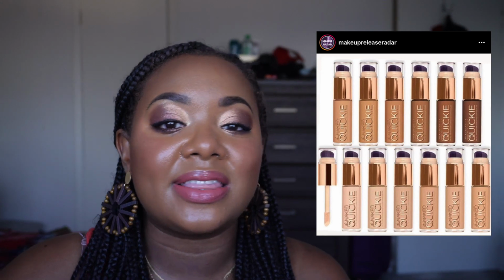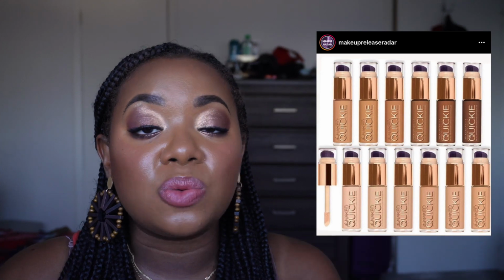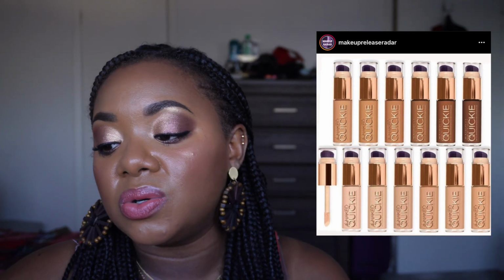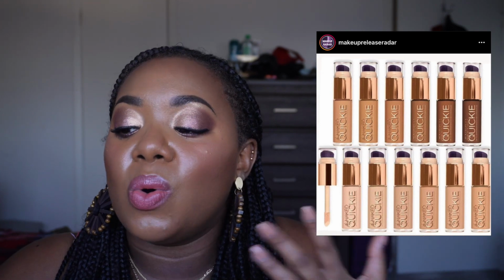I actually really like their foundation. I think it's actually called the Naked Foundation. Whatever the foundation is called, it's the super matte one. I really like it. I don't know if this formula is meant to be complementary to that. But I'm just sick of them with this whole naked theme.